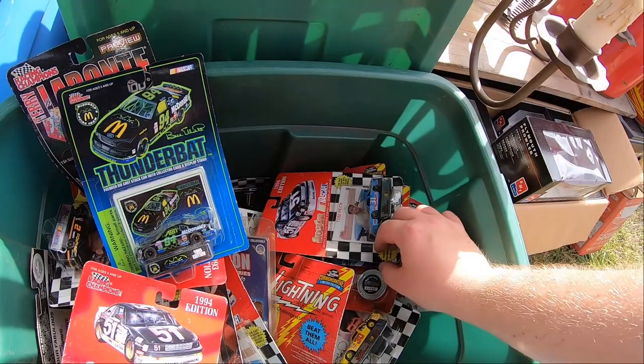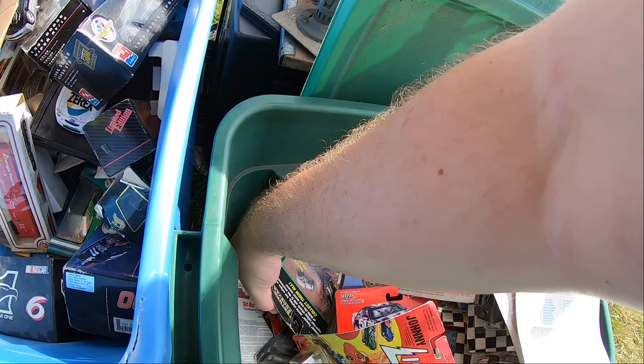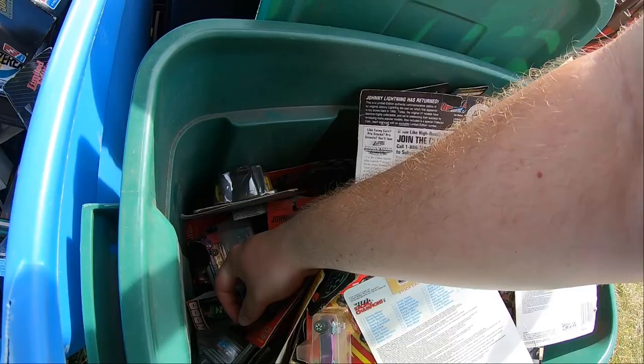I was wondering what that was. I was like, what? It's a plush. I was like, well, a plush in the diecast? I was like, no, it's a cover. Yeah, that's pretty cool. Oh, here we go.